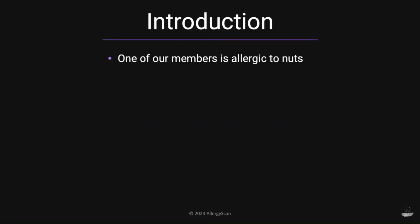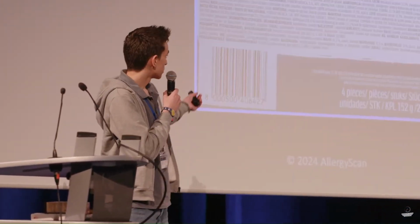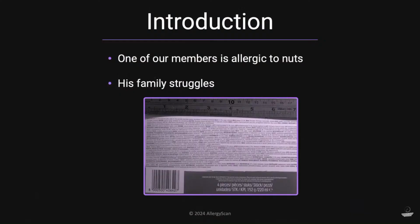Hi, I'm Ido, and I'm allergic to nuts. My allergy is so severe that even the slightest traces of nuts can trigger an allergic reaction. Because of this, I have to carry around this emergency kit with me at all times in order to avoid any risks of an allergic reaction. My family and I always struggle to read that small text at the back of the packages to find out whether a product is safe for me to eat or not. Missing even a single word could be life-threatening.